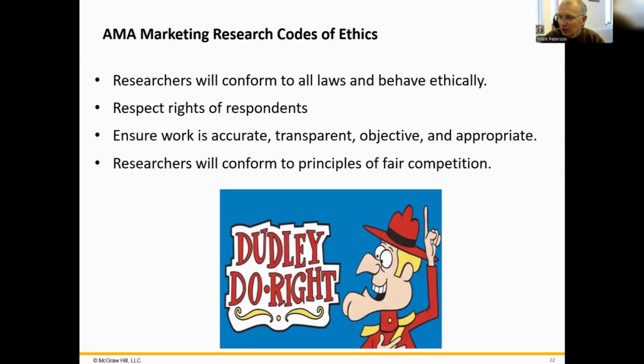The AMA, the American Marketing Association, has a marketing research code of ethics, and it's calling researchers to conform to all laws, respect the rights of respondents, ensure the work is accurate and done right, and conform to the principles of fair competition. So it sounds like Dudley Do-Right, trying to do things right all the time. And they do need to do this, and it is challenging. It means you have to be very disciplined in your work, so you can do things in a timely way and do them in an ethical and correct way.